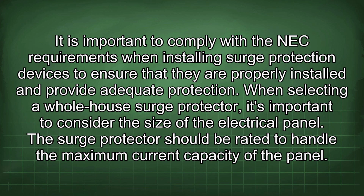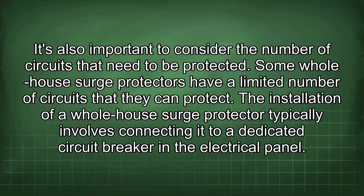When selecting a whole house surge protector, it's important to consider the size of the electrical panel. The surge protector should be rated to handle the maximum current capacity of the panel. It's also important to consider the number of circuits that need to be protected. Some whole house surge protectors have a limited number of circuits that they can protect.